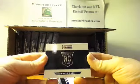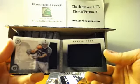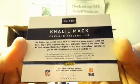Khalil Mack for the Raiders. This is going to be a big chunk of jersey. Khalil Mack for the Raiders. Number 149 of 199.